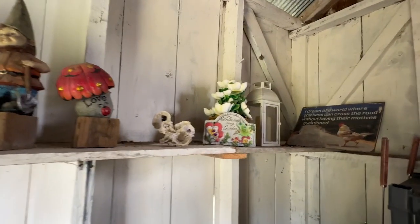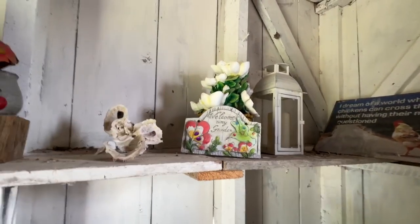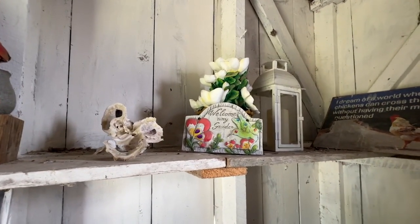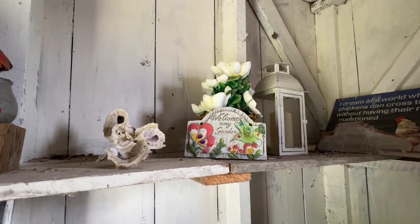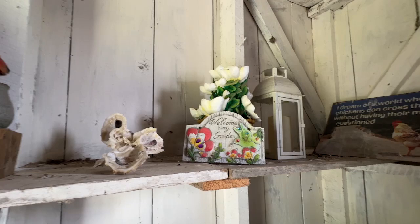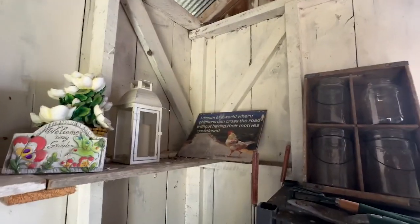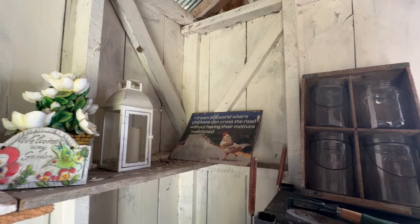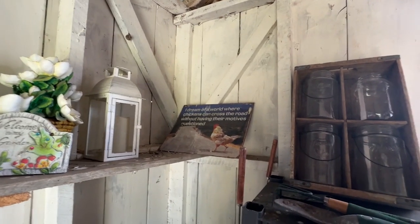And then this up here, that flower, that was my mom's. It's actually a bird water, like it has little cups. Those flowers are like little cups that hold water. And then my sign: I dream of a world where chickens can cross the road without having their motives questioned.